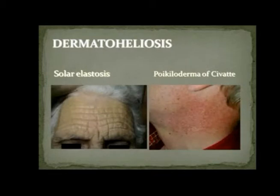Dermatoheliosis basically means sun damage. So you can see solar elastosis, which is the first photo here, where you can get this kind of yellowish, thickened plaques. The skin looks really sallow. It doesn't have this nice glowing look to it anymore. And this is basically from collagen degradation from the sun. Or you can have what we call poikiloderma of Civatte. Civatte was a dermatologist who described it.